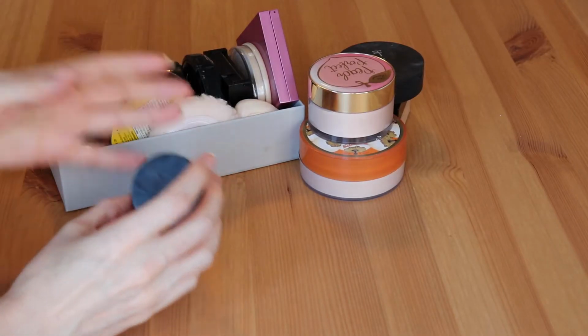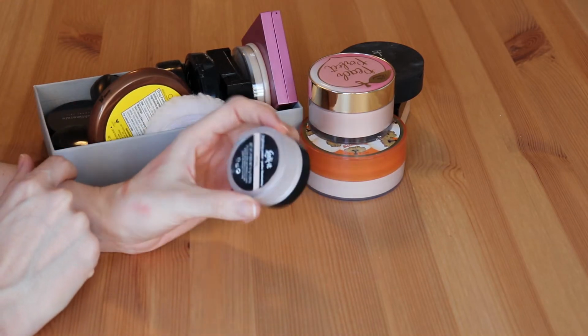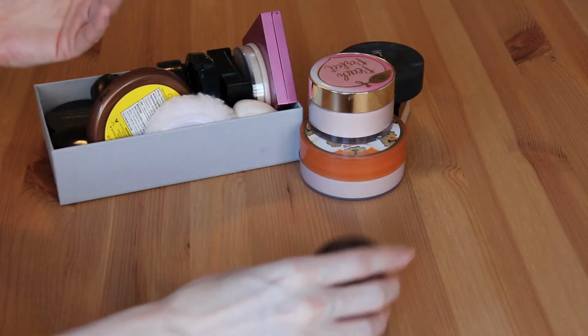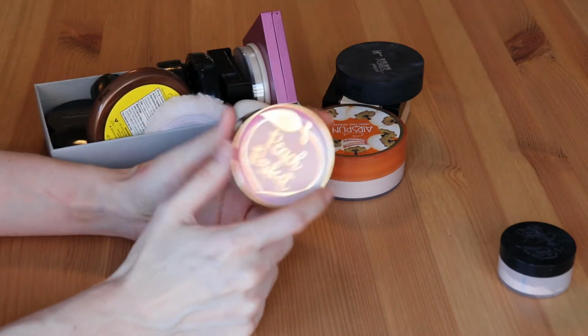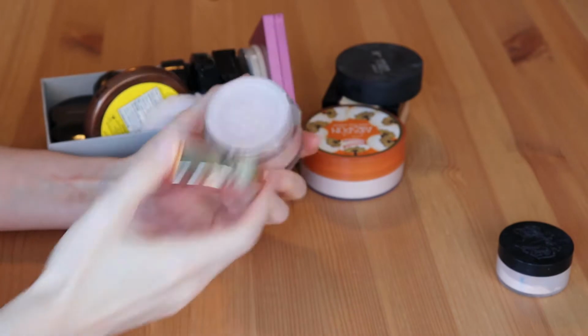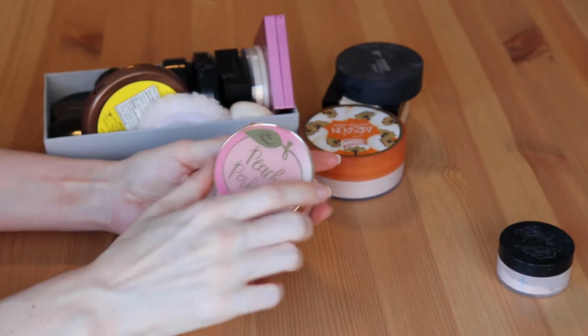Holy mother of powder, here we go. This is my Kat Von D Lock-It powder. I am trying to finish this up before the new year. I think I will hit that goal, so this is gonna stay technically because it's gonna be used up. So that's staying. This is a new one to me. I have not tried it out yet, and even though I know I won't probably finish it off in a year to a year and a half, I really wanna try it out. I don't want it just sitting there, so I wanna keep this here.